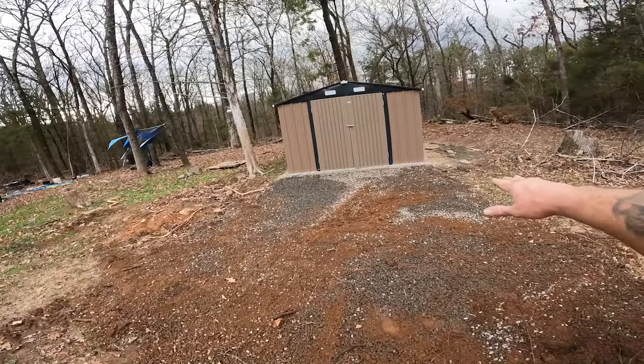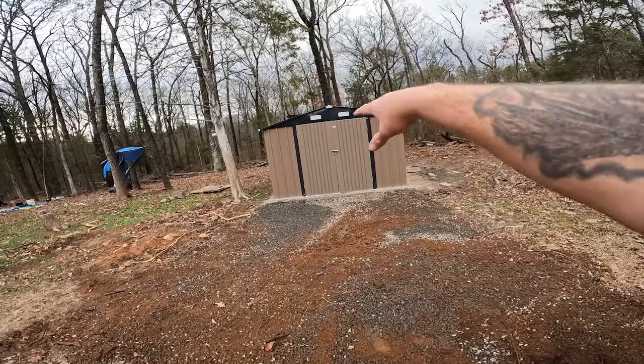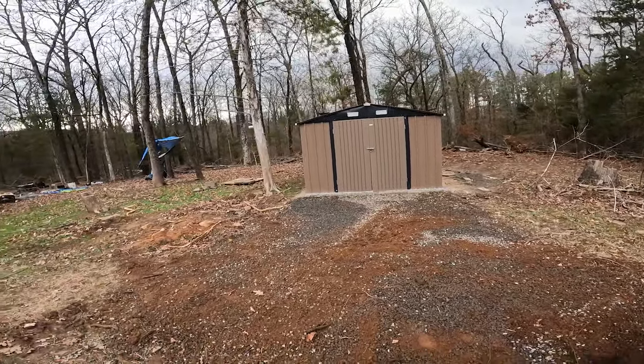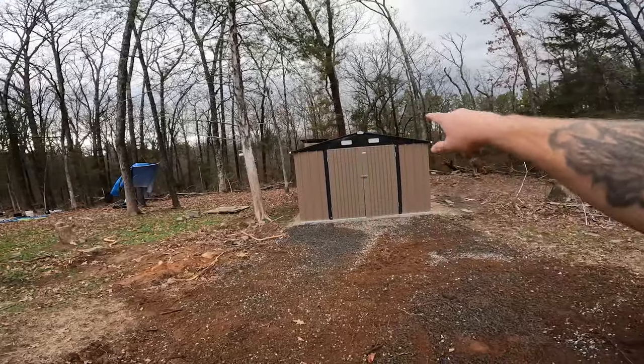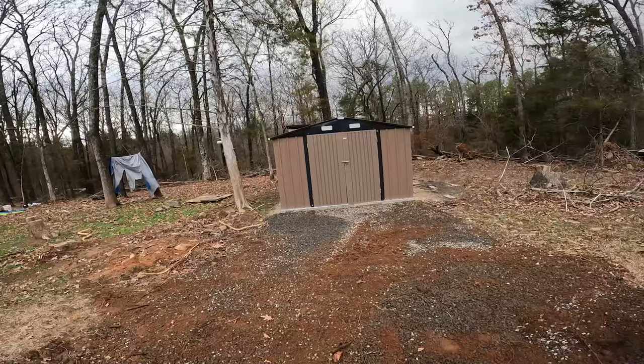But that's a nice little pad in front of the patio well shed to where I can kind of work on stuff right here, because this right here will end up being my tool shed. And then once I get the lean-tos off both sides, with rock all the way around, this will look real nice.